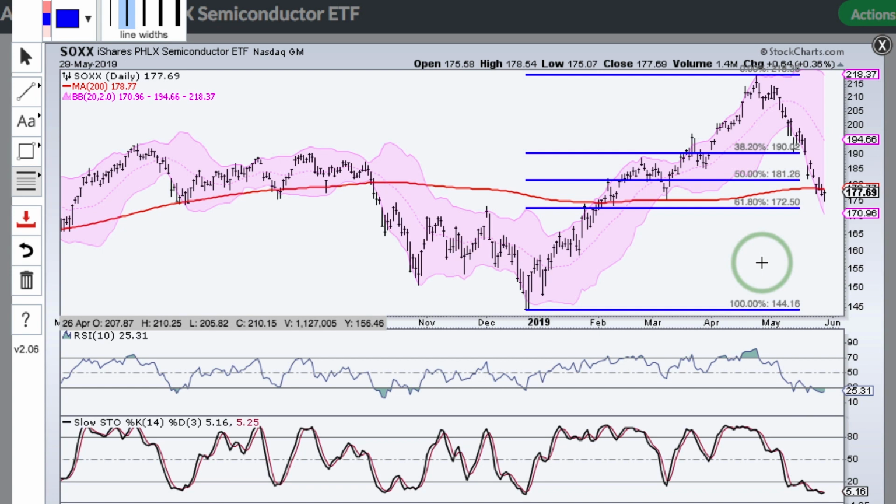What I've often seen when you have these kind of gut-wrenching declines is that you can get an oversold bounce, but often there's a retest of some sort that sets up the bigger low, so to speak. But right now, I think semiconductors are primed for an oversold bounce.